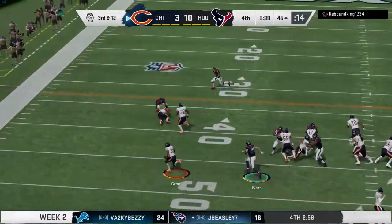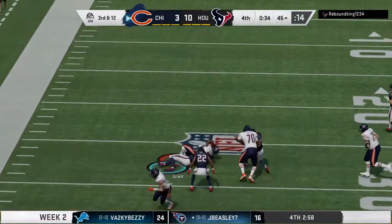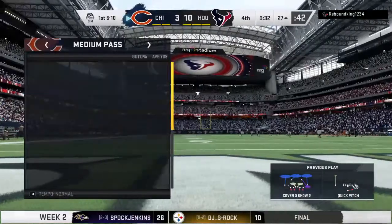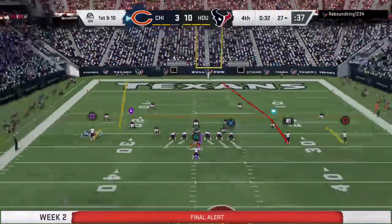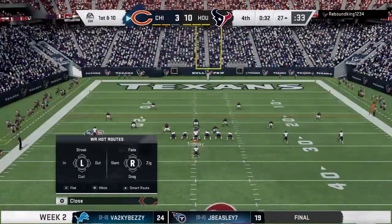On 3rd down, Grant. And he works it past the 30, almost to the 25. Now the Bears going to call the first of their timeouts, as they'll stop it with a little over 30 ticks to go in the football game. The drive continues as they search for a tying touchdown. Here's 1st and 10.